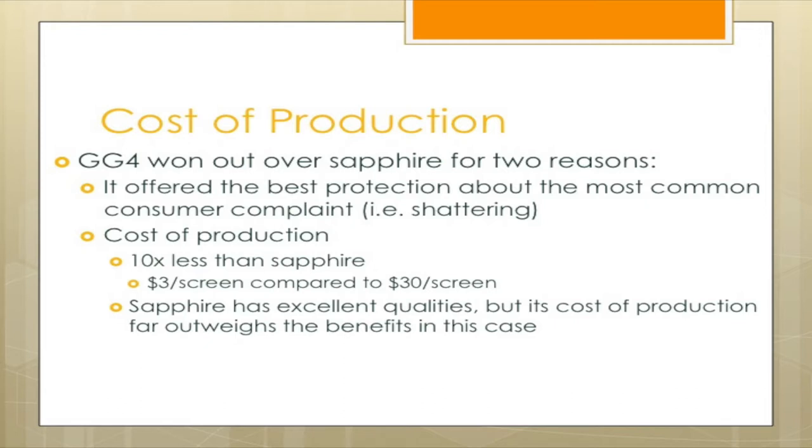The second benefit over Sapphire is GG4's low cost of production in comparison to Sapphire. The estimated cost to produce an iPhone 6 6 Plus screen out of GG4 is $3, whereas the estimated cost to produce the same screen out of Sapphire is $30. Researchers also estimate that this cost would decrease over time to near $20 per screen as demand would grow for Sapphire screens as well as manufacturing processes become less expensive.